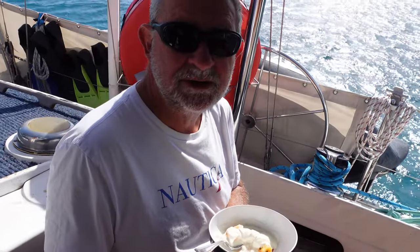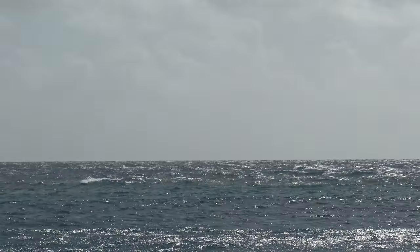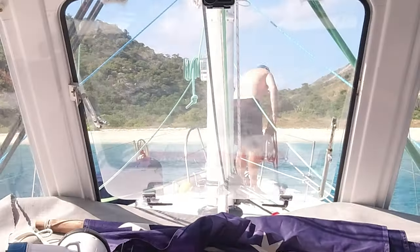Beautiful fresh fruit salad for breakfast, and the sun is shining again. The wind is blowing though. She's howling a little bit today here at Lizard Island. Then we're going to slip around the point and into Watson's Bay. We'll anchor up there for the night with a view to tomorrow. Hopefully we'll go and do the walk up to the top of the mountain at Cook's Lookout.